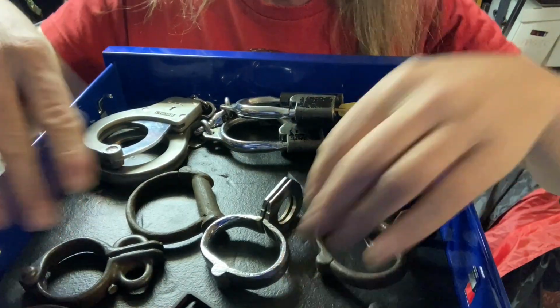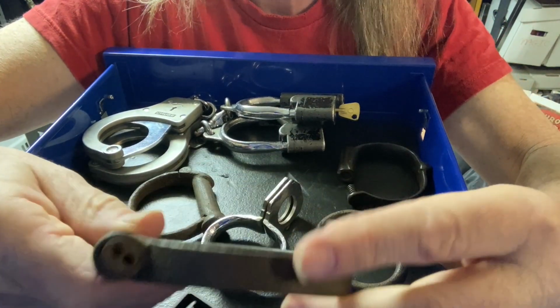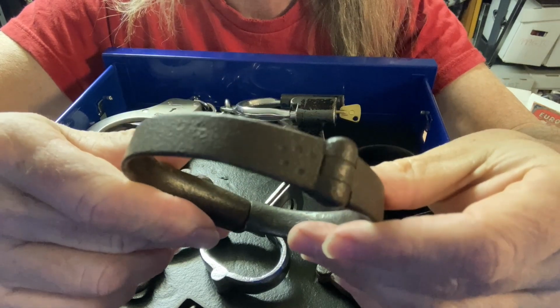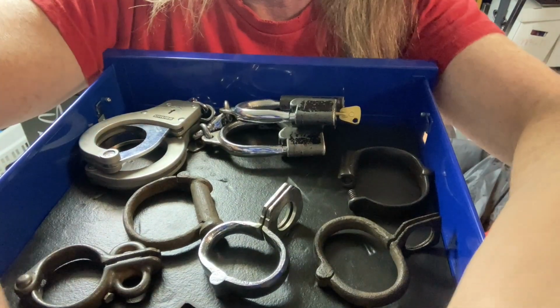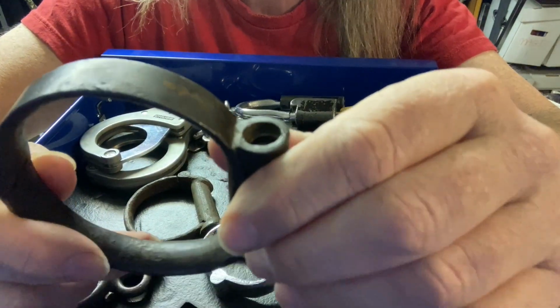The rest are just single cuffs and or padlocks, basically. Most of them are plugs, plug eights. These are the ones with those really weird dots. What else we got here? Another one. Now, these were not part of any cuff.